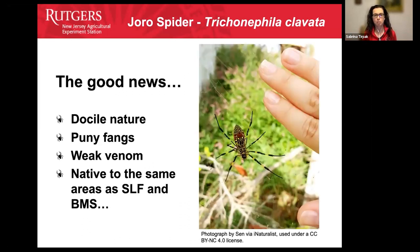Okay, here's the good news that I promised. They're docile in nature. I promise you, they don't want to bite you. They're not an aggressive spider. They're not jumping at you like some of the other ones. So they're very docile in nature. The fantastic news is, and I like this word, their fangs are puny, very small. They have trouble getting through human skin. So it's difficult for them. But even if they could bite you, their venom is very weak. So it's not considered medically relevant. So they're not quote unquote poisonous to humans in that way. So they can barely bite if at all possible. And their venom is very weak.